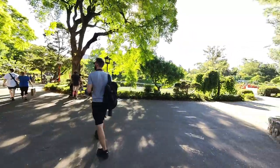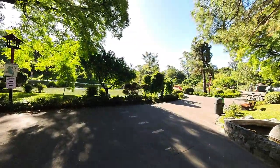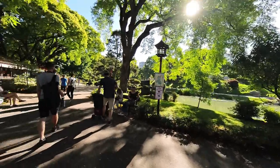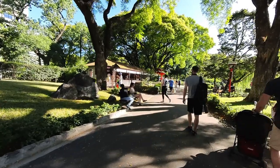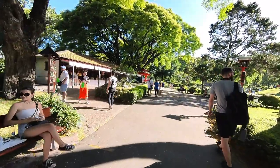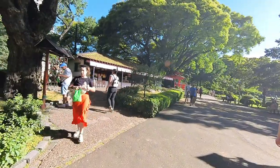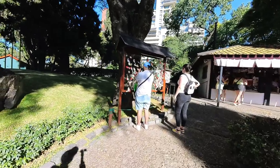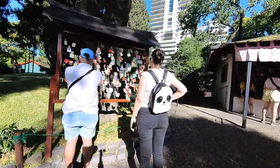It's so cool. It is a big park. I really hope to explore this today. And I've heard about this shop that they have. They have this paper lantern. Really does remind me of Japan.